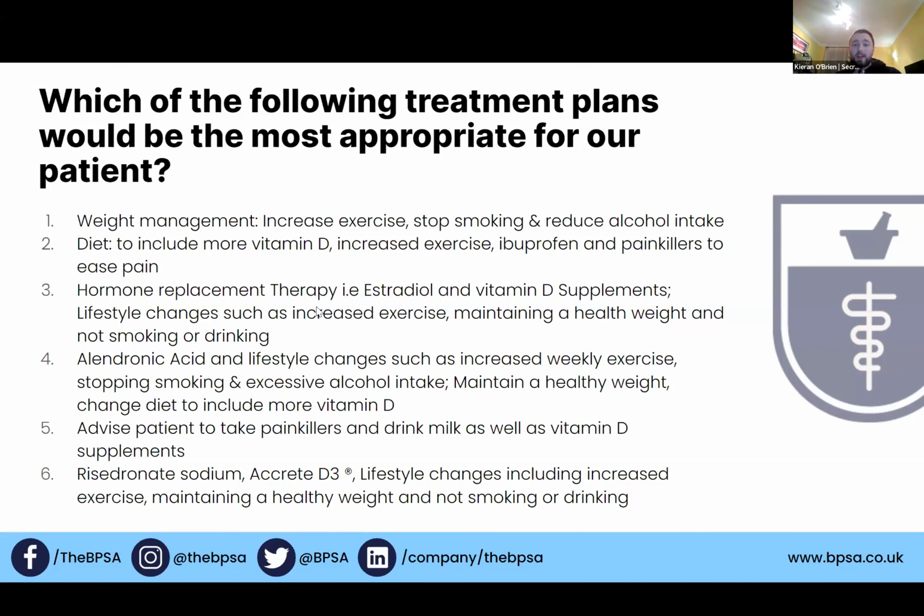This one's a slightly trickier one, but it's actually a really great example of the things that you might see in a community pharmacy. Actually that is probably where you might see this the most, because patients will ask advice, what they can do, what they can't do, and it is expected that you as the pharmacist will be able to give tailored advice to that patient.